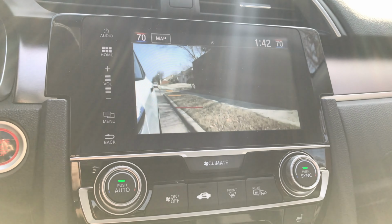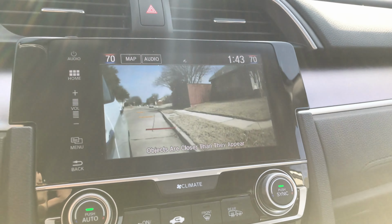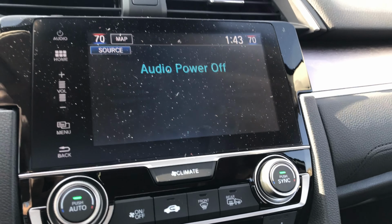So when you turn on the blinker to the car, you get a camera over here, which is pretty cool. And then you can press the button actually to turn that on as well. You do have to give up a blind spot monitor to get this, so as cool as it is, I would probably take the blind spot monitor.